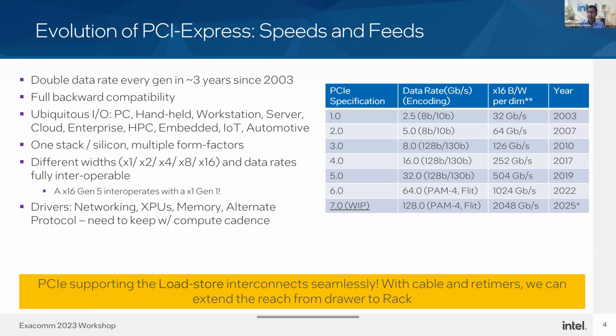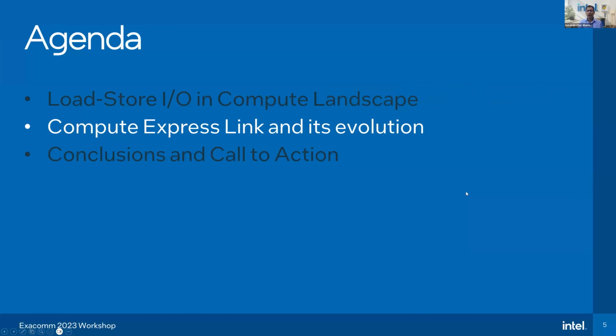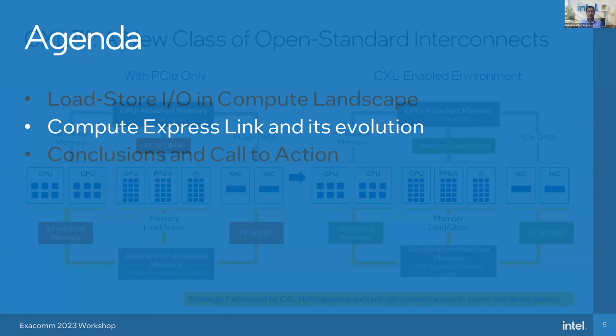So it has been more than now 3 decades, and this speed transition as well as transitions in terms of protocol enhancements are going pretty strong. Right, so there's no signs of slowing down. So 7.0 we are expecting to come out in 2025 at 128 gig, right? Still keeping the PAM4 signaling and the flit mode encoding. So now with that background, let's look at Compute Express Link.